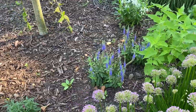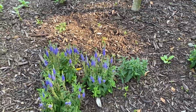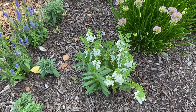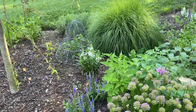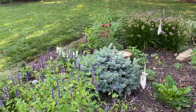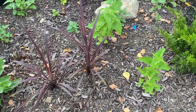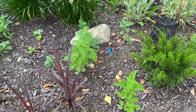The Veronica is fantastic. It just keeps on going. I love this particular Veronica. It's doing really, really well. And I have a few of these Angelonias, and they're finally starting to put on some growth and fill out. I've got one there and just kind of dotted around this bed. And then recently I also added these two grasses here for some additional color. Maybe some of these hyssops will put on some blooms later in the summer.